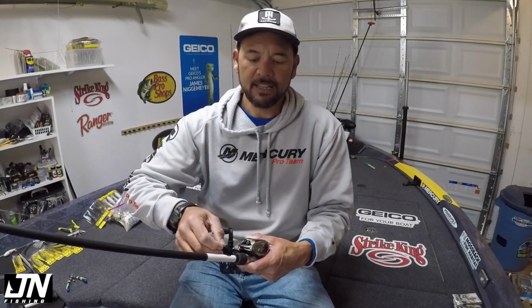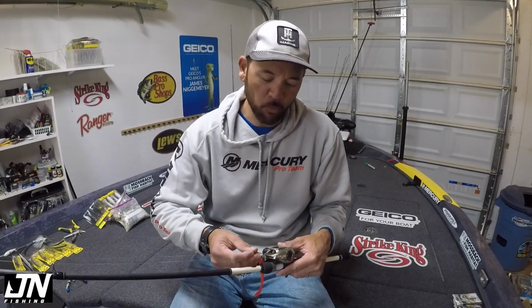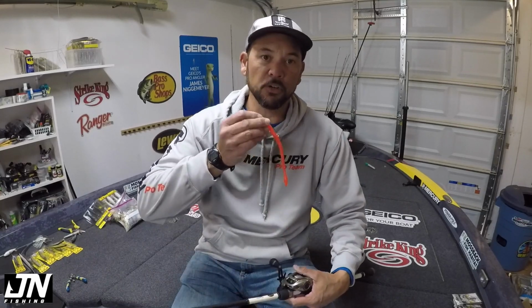Seems like this time of year you swim these through an area where fish are a little bit more protective. They become a little bit territorial as the spawn gets close, and the swim jig works really well. My other one is a floating worm. More of my finesse type scenarios, a floating worm.